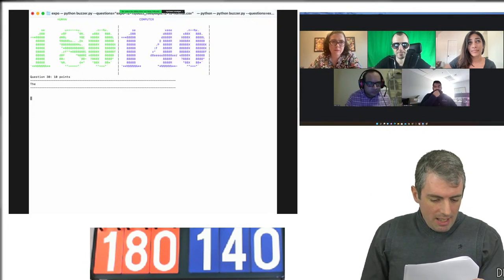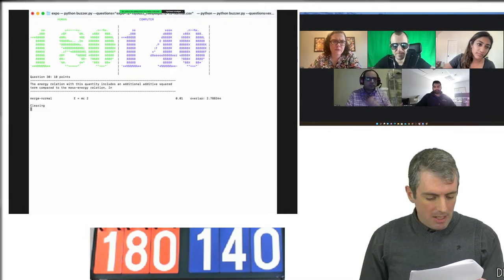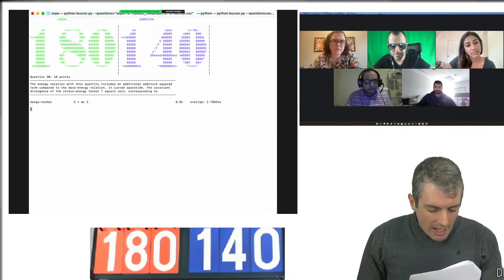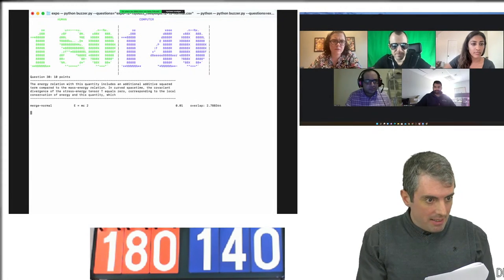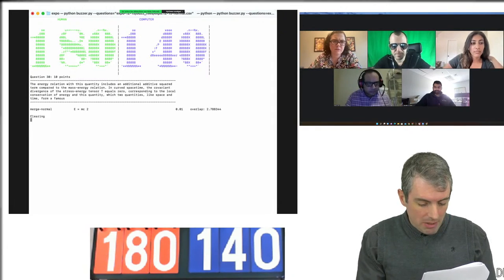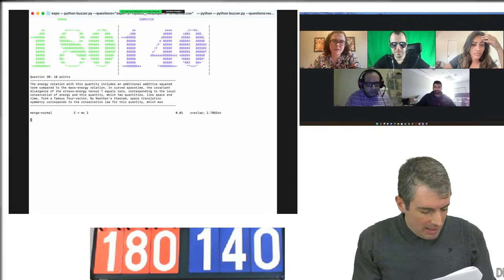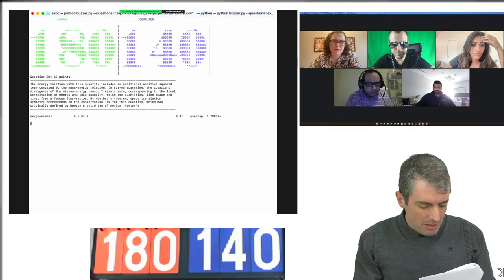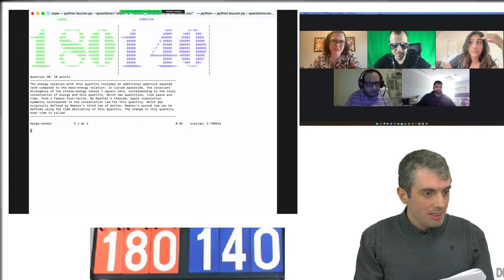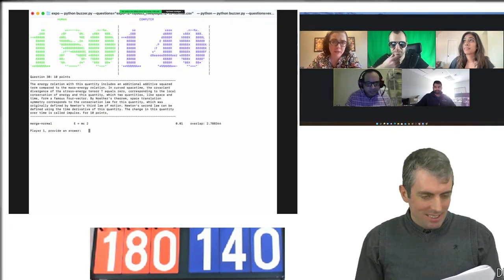Toss up. The energy relation with this quantity includes an additional additive squared term compared to the mass energy relation. In curved spacetime, the covariant divergence of the stress energy tensor T equals zero, corresponding to the local conservation of energy and this quantity, which two quantities like space and time form a famous four vector. By Noether's theorem, space translation symmetry corresponds to the conservation law for this quantity, which was originally defined by Newton's third law of motion. Newton's second law can be defined using the time derivative of this quantity. The change in this quantity over time is called impulse. Yeah. Points, what quantity defined as momentum. Yeah. Yes, that is correct.